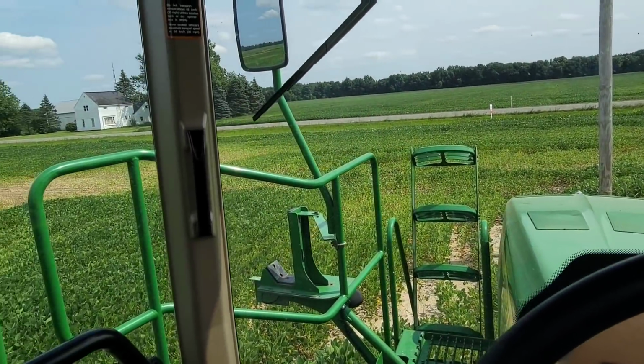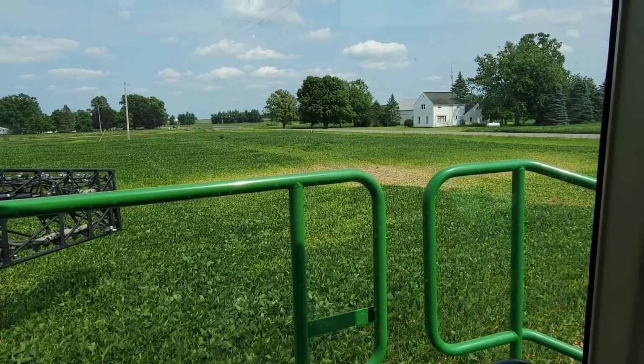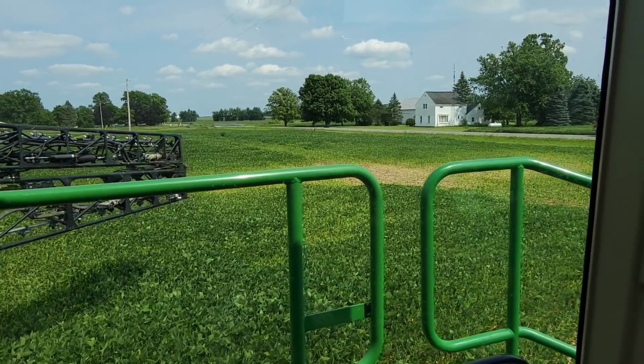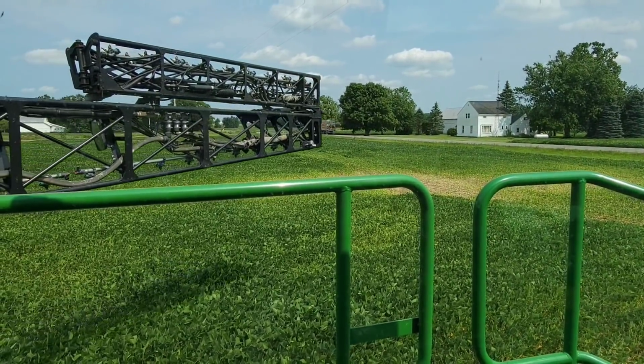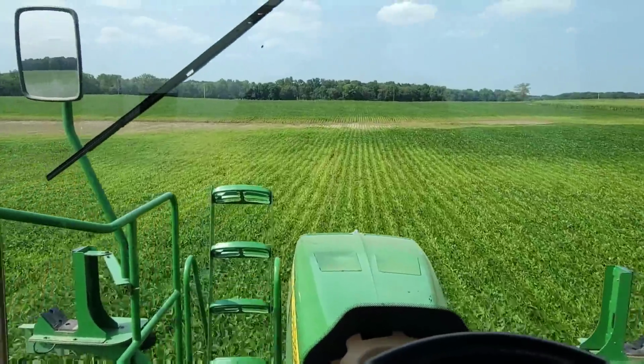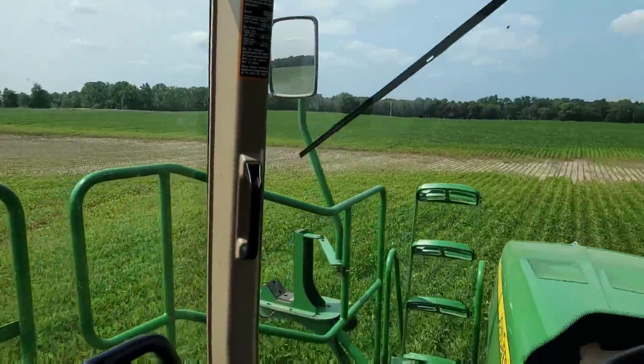So down the road to the last field we're gonna do today, and we'll get about half of it sprayed, I believe, and then we'll have to fill up and just put on enough to finish the field. So this field is one of our wetter ones. As you can tell, there might be a problem.